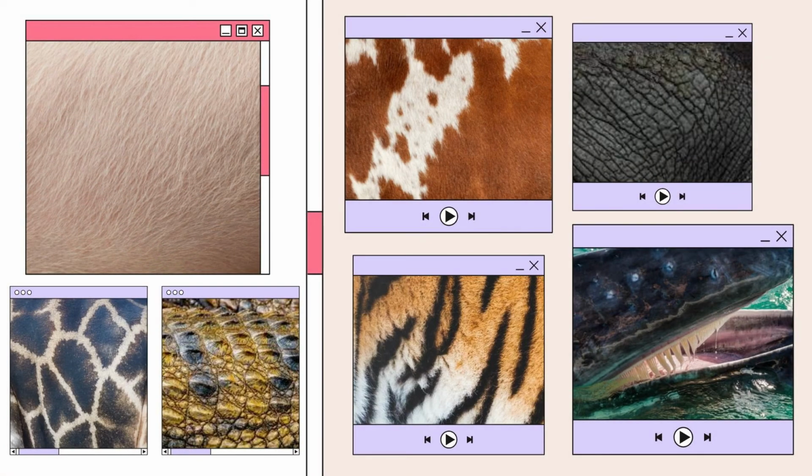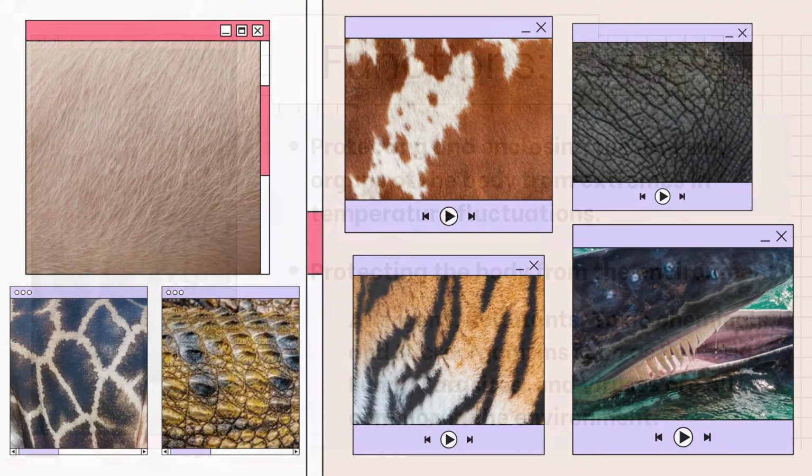The texture and form of the skin depend on the species. Here are some images of different skins of animals. Appendages such as hair follicles, sebaceous and sweat glands usually are present in mammals. Quills are present in avians, and scales are present in aquatic animals.